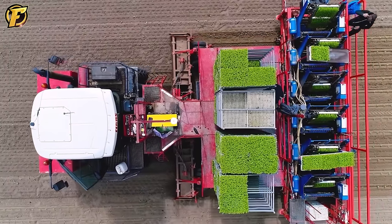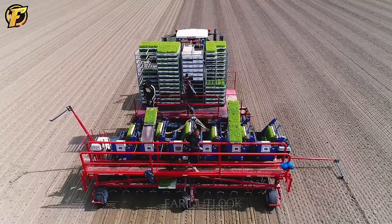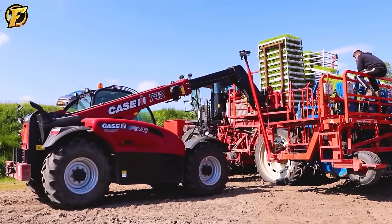One of the most important upgrades of the Agrifac ZA215 is the replacement of the original cabin with the Claas Xerion cabin. This increases operator comfort and safety while enhancing visibility and control.